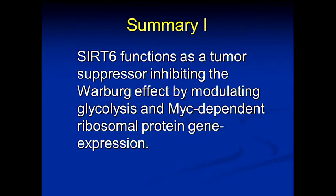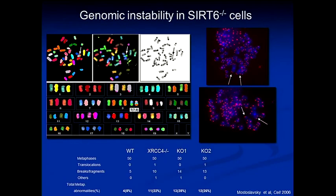So that's a summary for this first part, and I will introduce a second part so you see how biology is never as simple as we wish. I was happy with this result. I said, okay, we figured out what SIRT6 does. It's a metabolic regulator. Although we work on chromatin, and we knew it sits in a lot of places in chromatin, that's the main thing it has evolved to do, control glycolytic metabolism, and so that's the main role for SIRT6. But in the back of my mind, I always came back to these results. We knew that if we get rid of SIRT6, the cells start accumulating genomic instability.